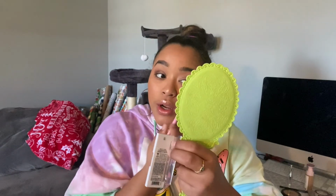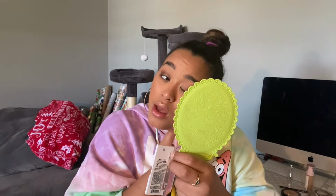I'm using the e.l.f. Bite Size eyeshadow in the shade Cream and Sugar, with another palette that I'll share with you in a second.